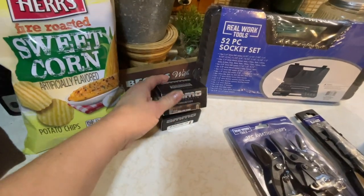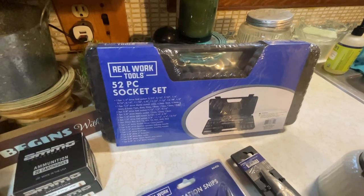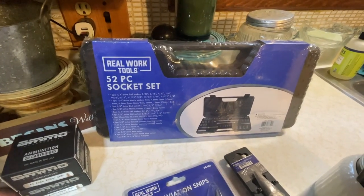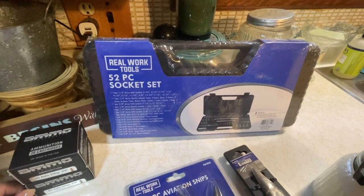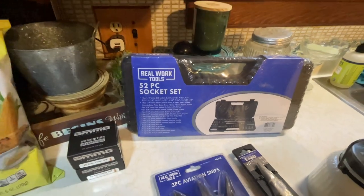John got a couple boxes of ammo and he picked up this socket set for himself because he can never find the right sockets because people don't put them away where they belong. So hopefully he'll put this up and nobody will get into it. I hope. That's the plan.